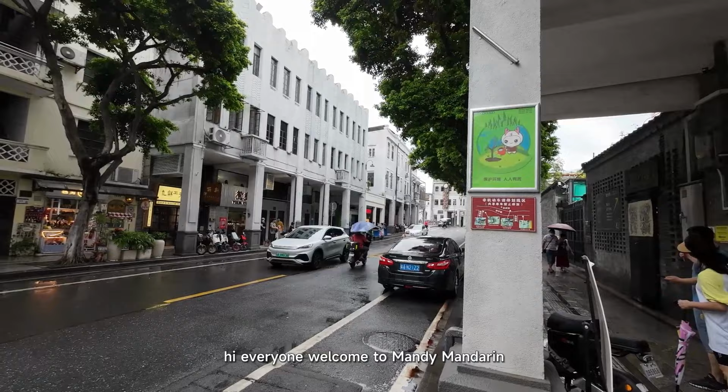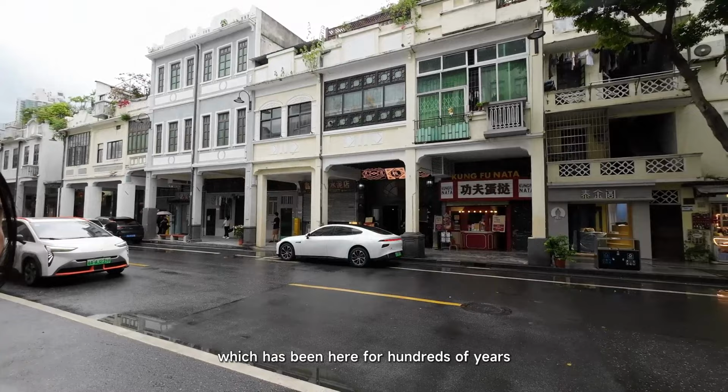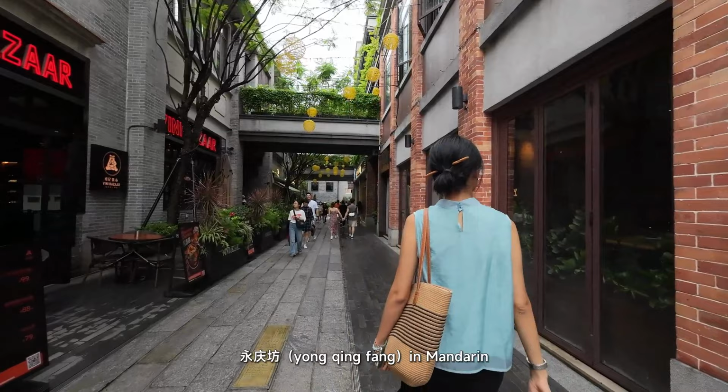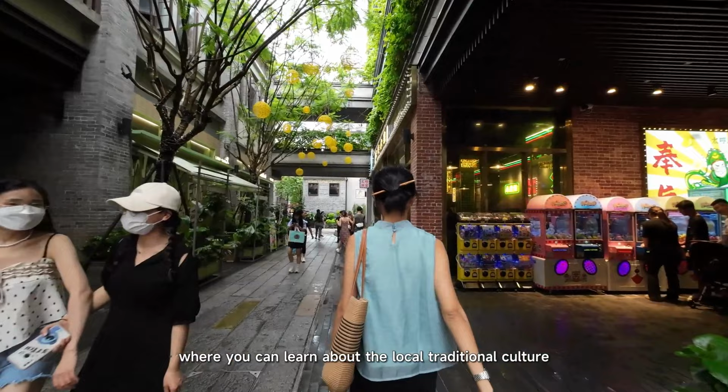This is Kei Lao, a combination of Western and Cantonese building style, which has been here for hundreds of years. This is Yongqing Fang in Cantonese, Enning Lu in Mandarin, a combination of traditional buildings and modern business, where you can learn about the local traditional culture as well as the latest fashion trend.